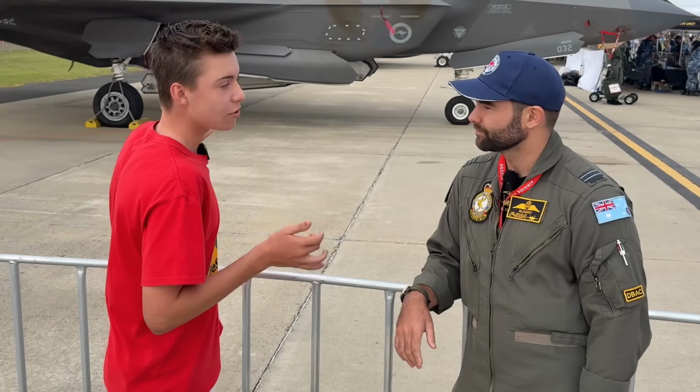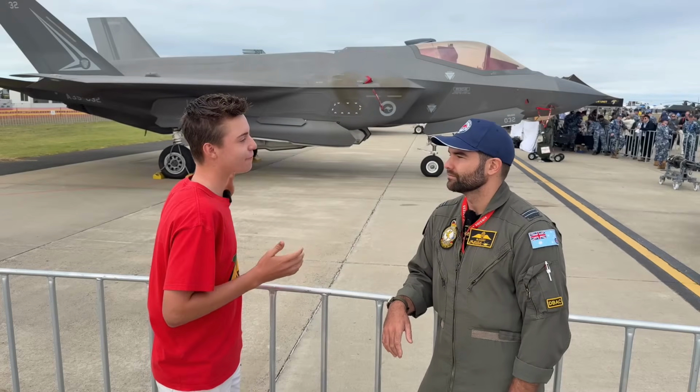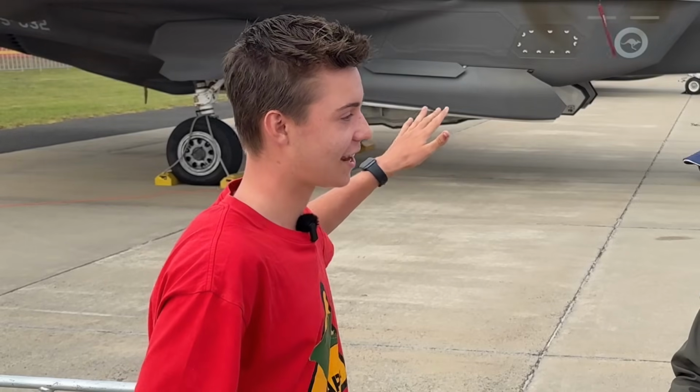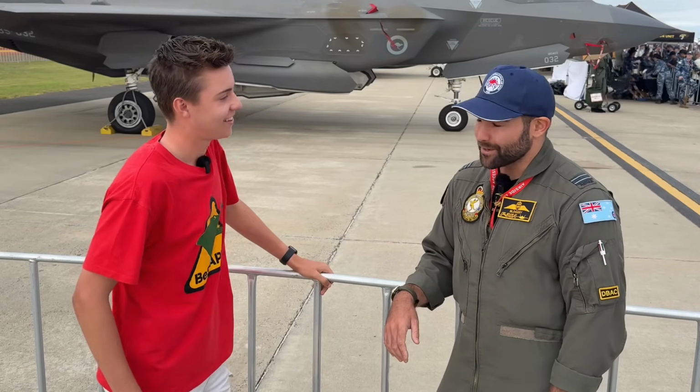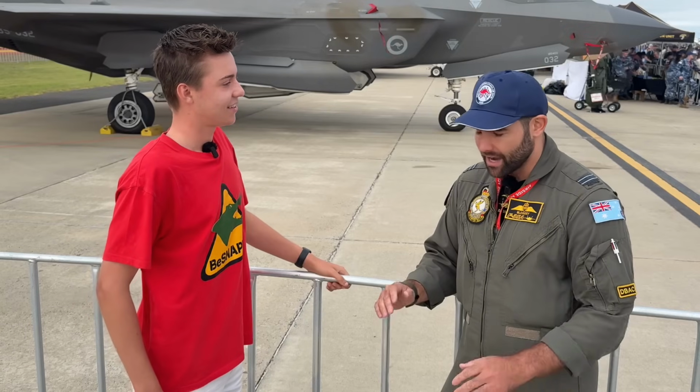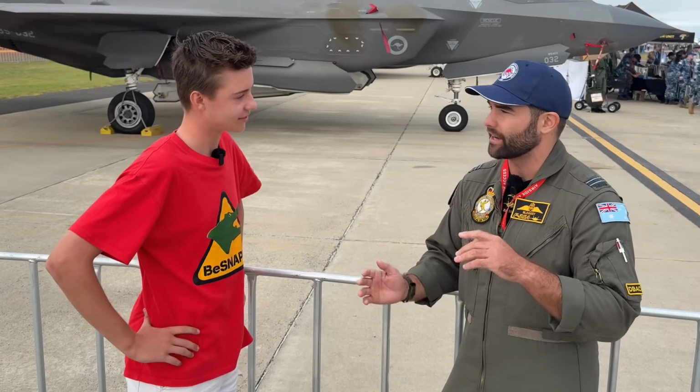Alright, so I've noticed there's no 2-seat F-35s. How did you feel when you went straight from a simulator to going straight into a cockpit and solo? It was pretty awesome actually. It's always a bit nerve-wracking, but you do a ton of sims for emergency management and handling of the aircraft, so you do plenty of time in the sim before you go.